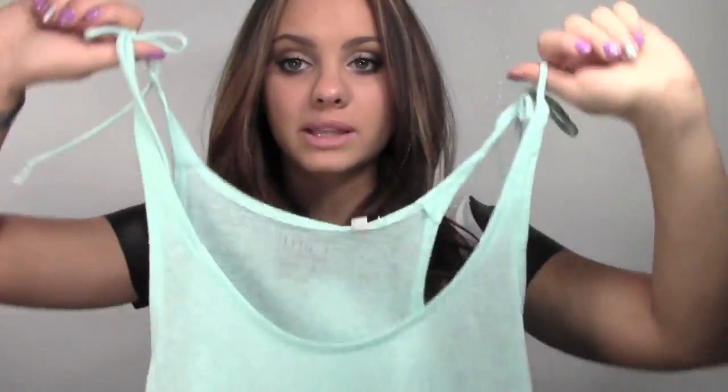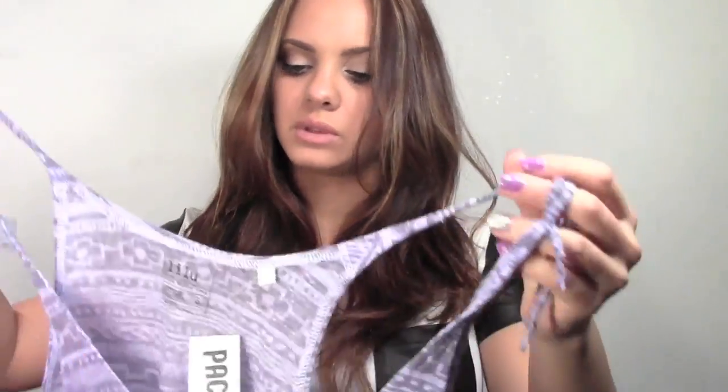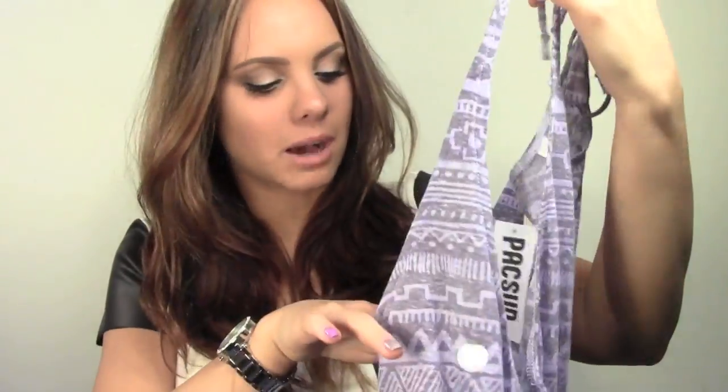And these were $14.99, so I got the mint green one. If a shirt comes in mint green, you must buy it. And then I got this really pretty purple, kind of like Aztec patterned one. And it's the same thing. It has ties at the top, and this one was also $14.99.